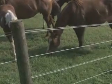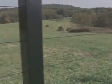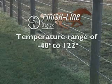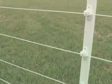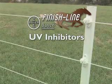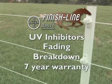And its durability also extends to appearance. Finish Line is highly visible in either white or black. Its polymer material, developed by Bayer, means there is no rust. It retains its strength and flexibility through a temperature range of -40 to 122 degrees Fahrenheit. And unlike other lesser monofilament substitutes, only Bahco Finish Line is treated with special UV inhibitors, so your fence will retain its beautiful appearance for decades, resisting fading and breakdown, and is warranted for 7 years.